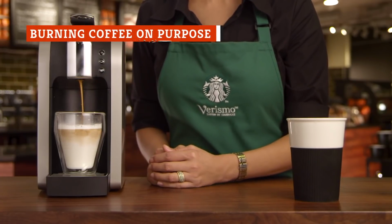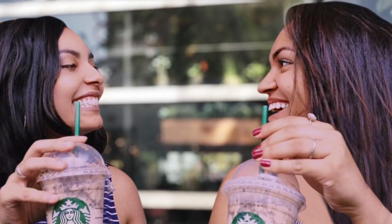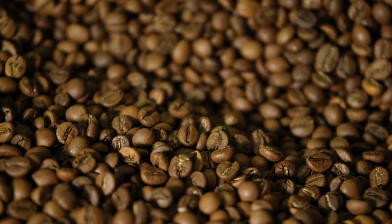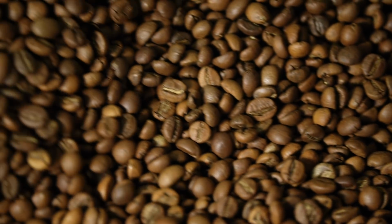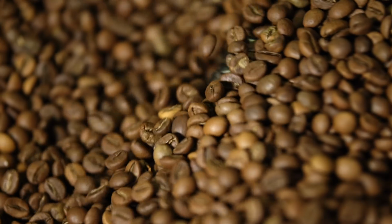If you find yourself skipping plain coffee and ordering lattes or blended drinks at your favorite shop, you're probably making a wise decision, but not for the reason you think. Many coffee chains use over-roasted coffee beans, sometimes called burned coffee beans, because it makes it impossible to taste the quality of the bean itself.